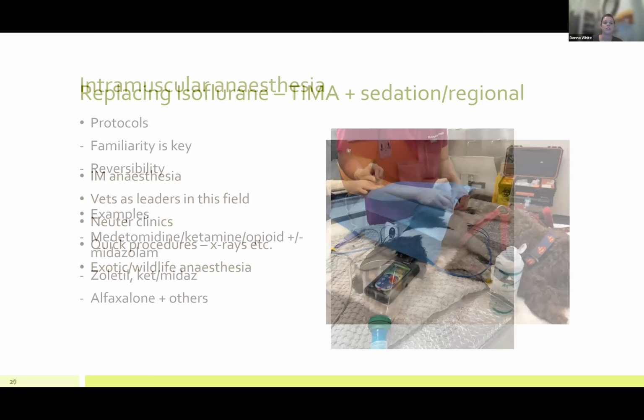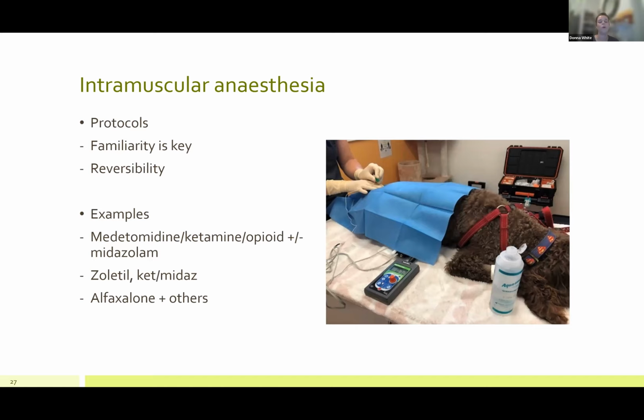So familiarity is the key. You need to use a protocol that you are comfortable with. We're all very comfortable with isoflurane. We can put a tube in, we put them on gas, we know what to expect. We're very comfortable with that. So if you get comfortable with using a medetomidine, ketamine, opioid protocol, it'll be the same. You'll get to know it.